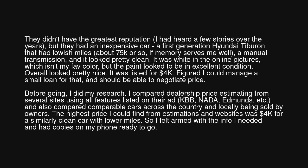It was white in the online pictures, which isn't my fav color, but the paint looked to be in excellent condition. Overall looked pretty nice. It was listed for $4,000. Figured I could manage a small loan for that, and should be able to negotiate price.